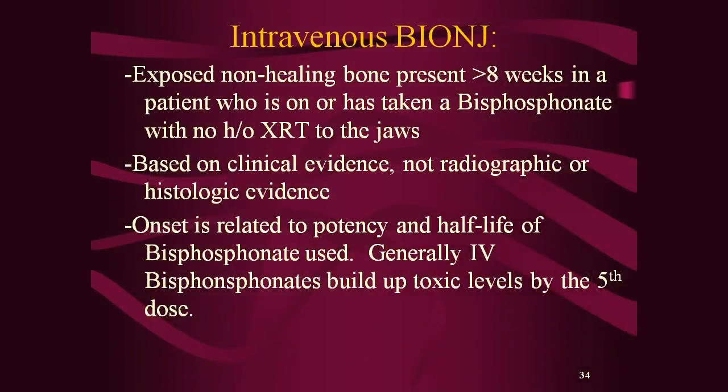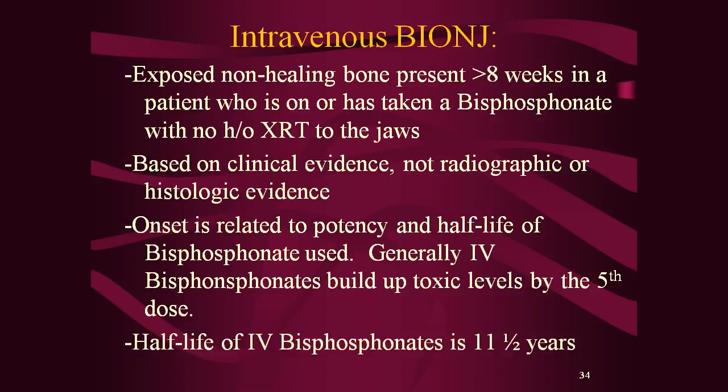The onset really is related to the potency and the half-life of the bisphosphonate used. So as I said, if you're taking those IV medications for longer periods of time, it doesn't take a whole long time. It takes 4 or 5 doses, and you really do have levels that can cause these things here. So the half-life of some of these medications is really long. It's like 10 years, 10, 11 years. I mean, these stay around quite a while, even when we're not using them.